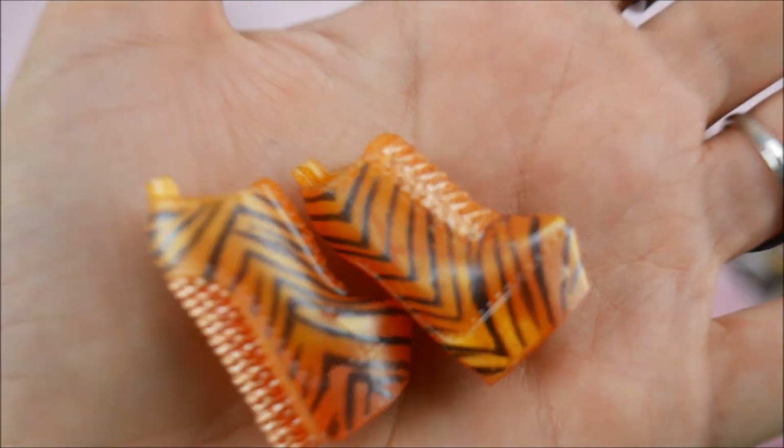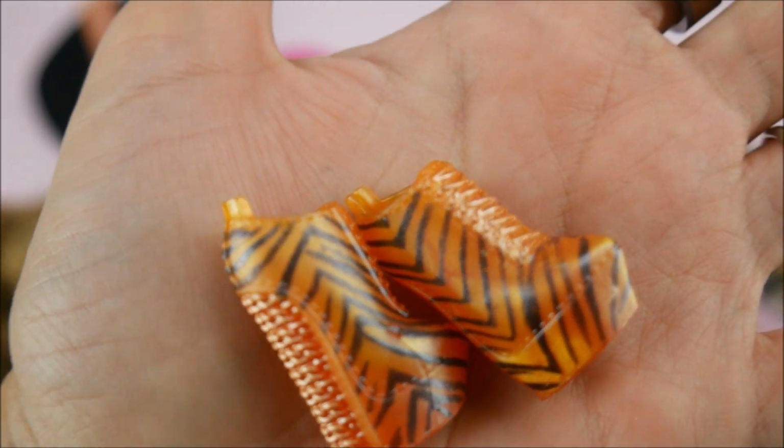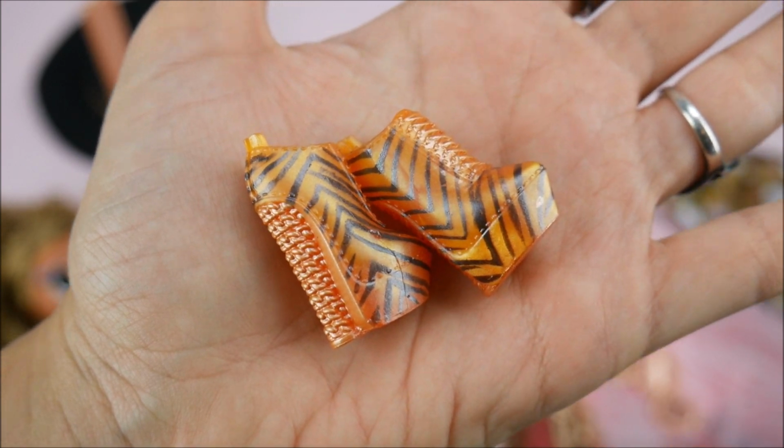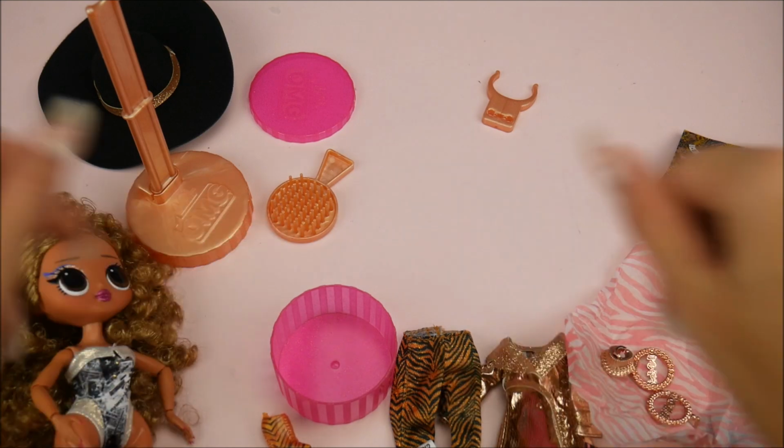Let's be real. She's worn these shoes. I actually have the Scary Spice doll with the leopard print shoes. So tiger print shoes. See, they're sisters. They go together. Love that. Okay, she's get dressed. She's ready for this outfit.